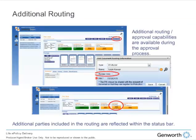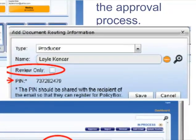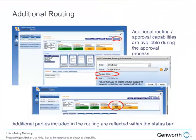During the delivery process, an additional reviewer/approver may be added to the policy review and approval chain. All you need to do is add the reviewer's name and email address. When reviewing the policy, you also have the opportunity to add additional reviewers. This additional routing can be added within the policy review routing and is reflected in the workflow status bar.